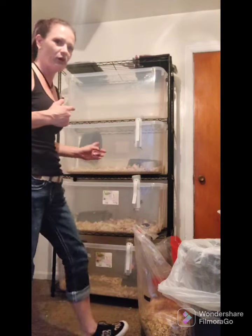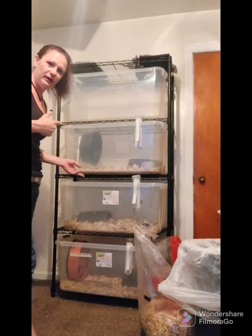Welcome to room number two. In my first room, I've got the incubator, the rats, and the dayus. In this room here, I've got my ball pythons, my crested geckos, feeder mice, and hedgehogs. Here, we start on hedgehogs. This is how I keep mine set up.